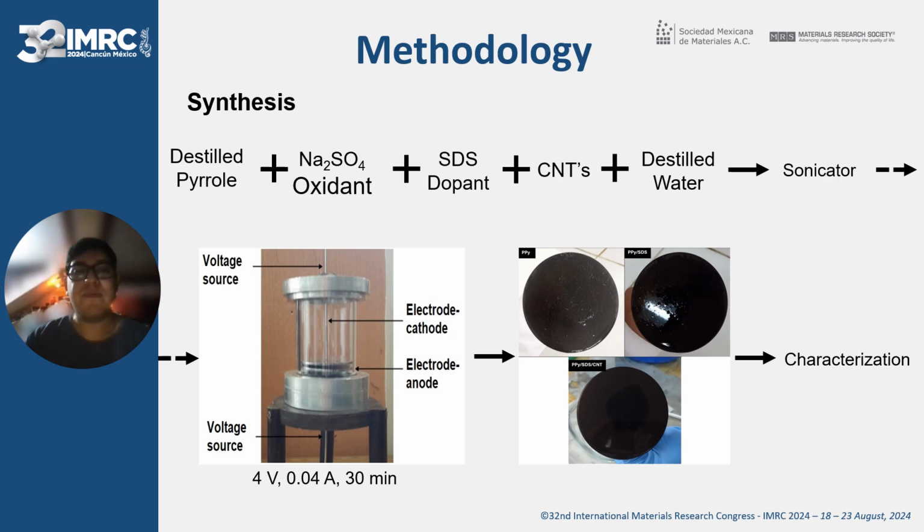The synthesis of this composite followed a specific methodology. The distilled pyrrole was used with sodium sulfate as the oxidant, sodium dodecyl sulfate as the dopant, carbon nanotubes as the filler, and distilled water as the solvent. These reagents were mixed and subjected to sonication, followed by introduction into an electrochemical reactor operating at 4 volts, 40 milliamperes for 30 minutes. This process yielded three coatings: polypyrrole, polypyrrole sodium dodecyl sulfate, and polypyrrole sodium dodecyl sulfate carbon nanotubes.